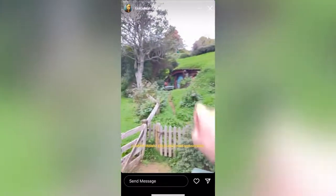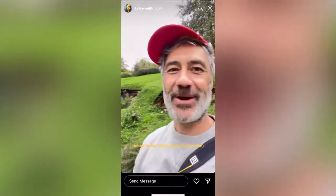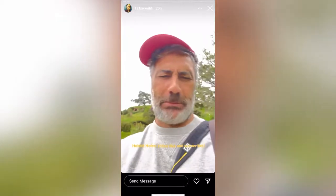Another little hobbit hole, another little hobbit hole. There's another little hobbit hole up there. And oh, Anderson's, another little hobbit hole. We're in Hobbiton. Hobbit holes.